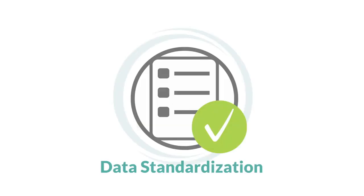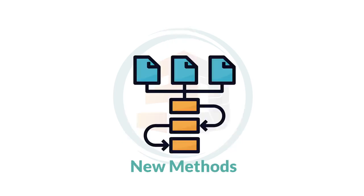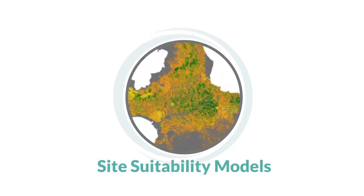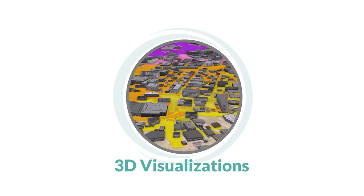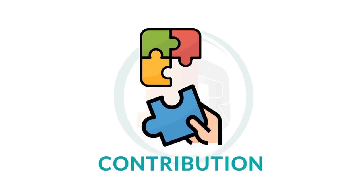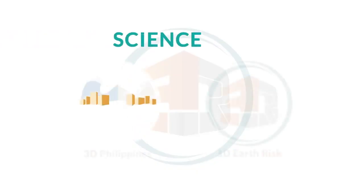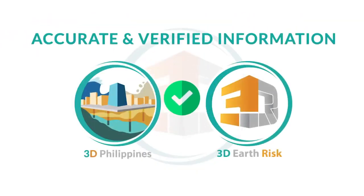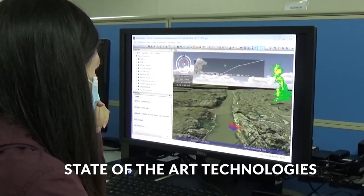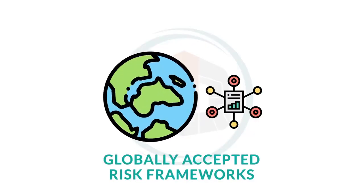Data standardization, data management in the integrated database system, development of new methods and online platforms, risk assessments, site suitability models, 3D visualizations. Why do we do all this? We do this as our small contribution to help the Philippine construction industry build safer structures, strongly founded by science based on accurate and verified information that are efficiently accessed through state-of-the-art technologies, which are founded by efficient systems, automations, and globally acceptable risk frameworks.